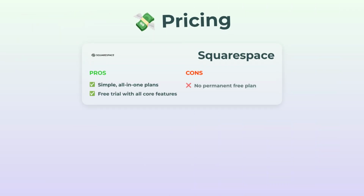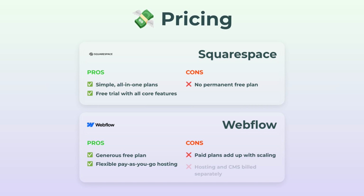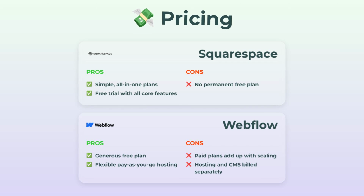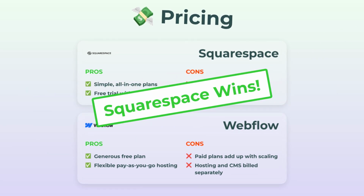First up, pricing. Honestly, Squarespace keeps things super simple. One price, all the core features, and you get a free trial to play with. No hidden traps. I mean, there's no forever free plan, which is kind of a bummer, but fair enough. Webflow though, it actually has a solid free plan, so if you just want to experiment, that's pretty great. But once you want to go big, the costs start stacking, and you gotta pay separately for hosting and CMS, which can add up real fast. So if you want straightforward pricing, I'd lean Squarespace here.